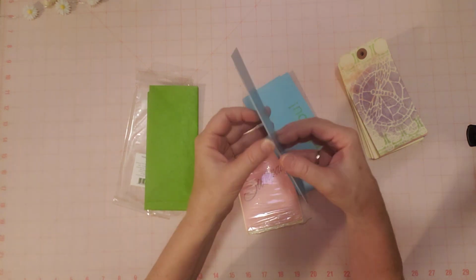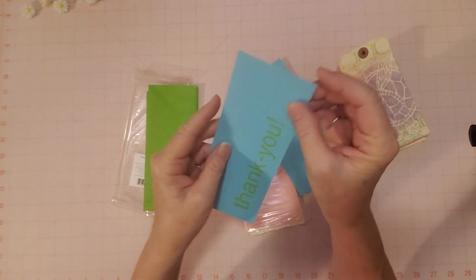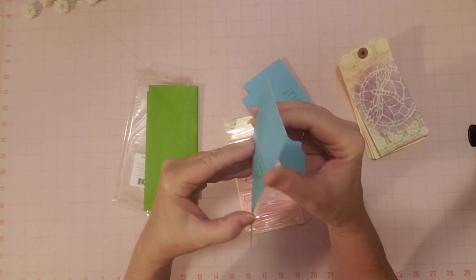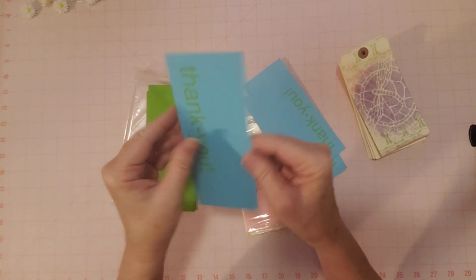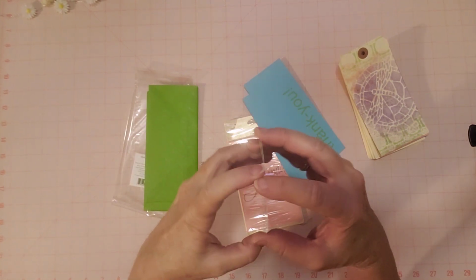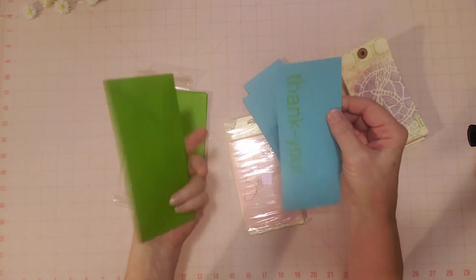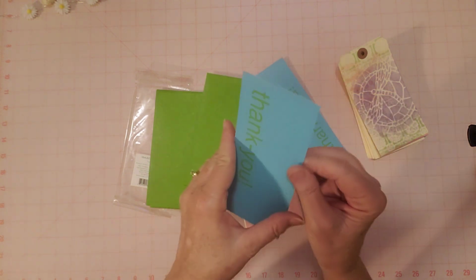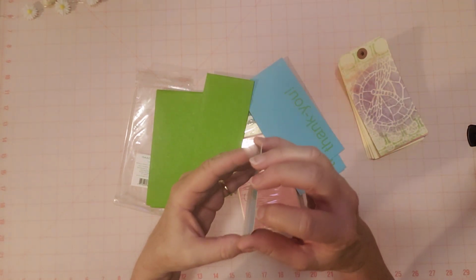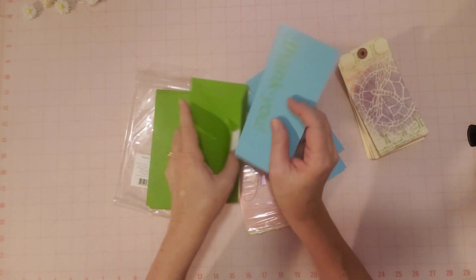And then these, so exciting. I love these little skinny cards. Do they open? They don't open? Wait a minute. They're just like that? Okay. They don't open. Okay, so you have a thank you card and a thank you note, and you just write on the back maybe. Huh, different. I want it to open. So you just stick it in.